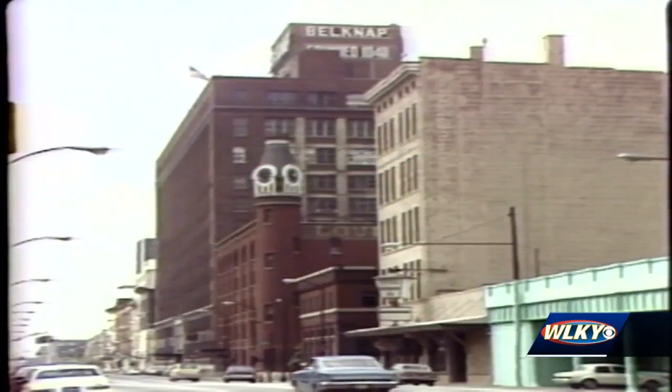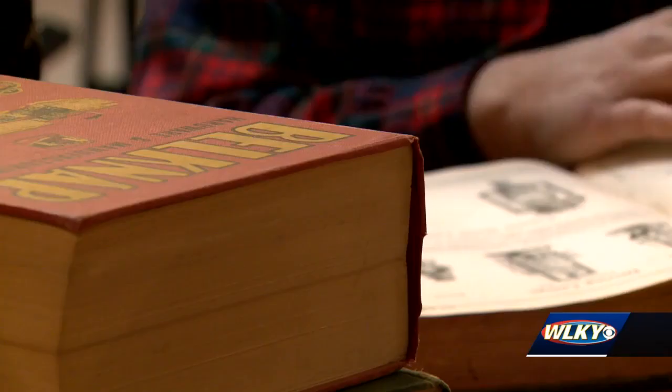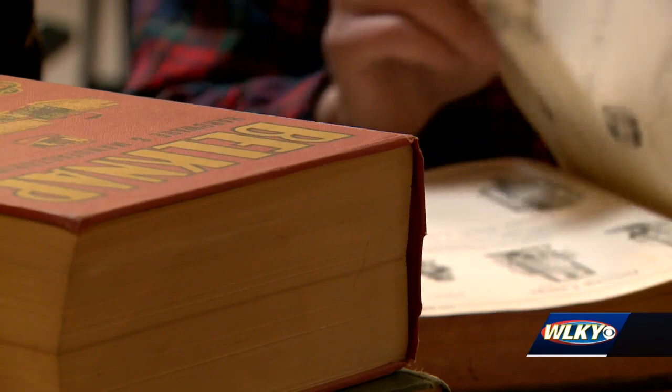History just repeats itself, you know. It's just about when and where. Ian Belknap is ready to write a new chapter in the history of his family's hardware business. That's what he started in 1840. Oh, wow. Look at that. Really cool. That's the three-story house.